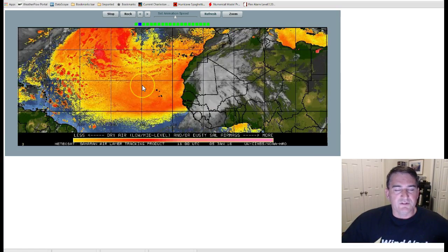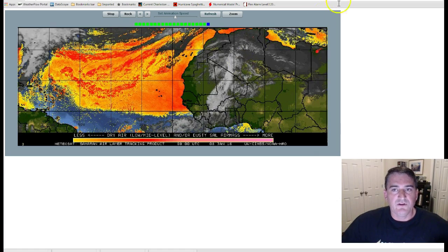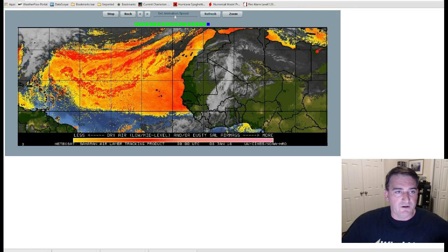So we can't really say it's going to be named a subtropical or tropical storm yet, but definitely something to watch. Definitely an interesting system altogether to have in the beginning of January.